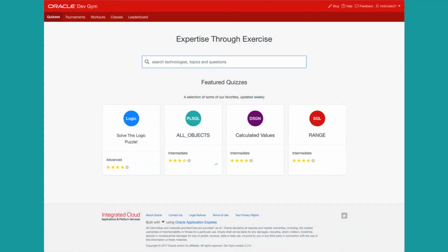The Oracle Dev Gym is all about developing and deepening your expertise through exercise, through active engagement with the technologies. So in addition to watching a video or reading a documentation set about a feature of, say, SQL or PL/SQL, you can come to the Dev Gym and take quizzes and workouts and classes. So let's take a look at what is involved in taking a quiz on the Dev Gym.